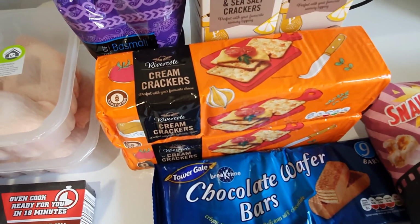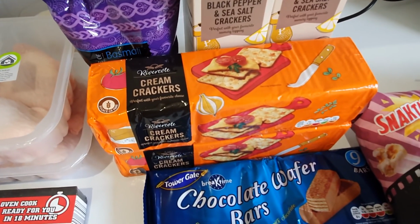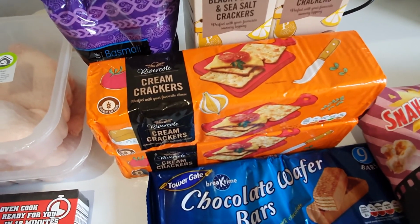Absolutely love cream crackers. This takes me back to my childhood, because my nan was a big fan of cream crackers, and we used to have them with everything as a little snack. I just grew up on it, and I still have it to this day.